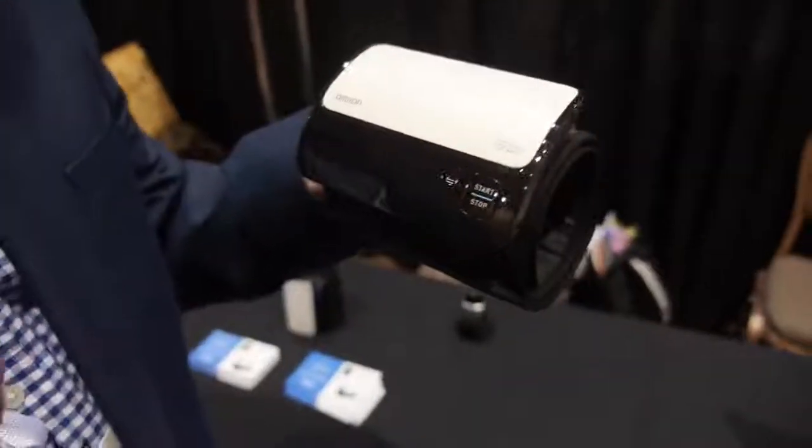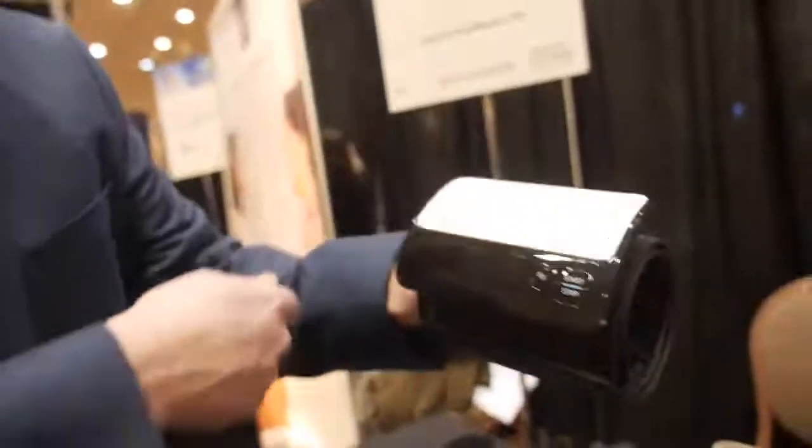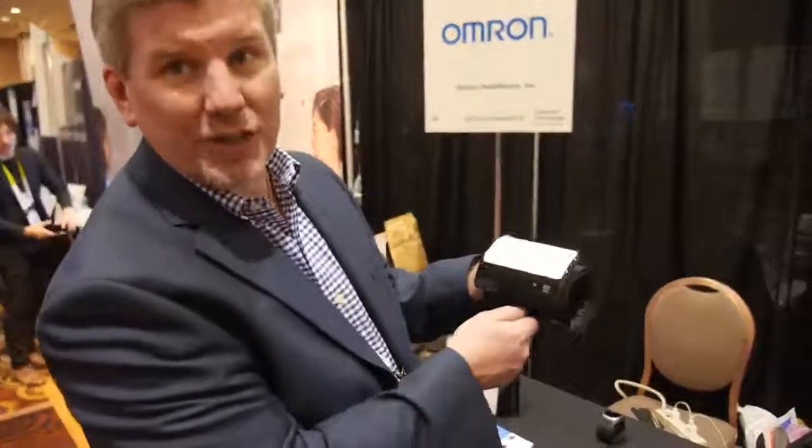So this is what we call our Project Zero upper arm. Normally when somebody takes a blood pressure, they take this big thing out and put it on a table, plug it in, and they have a long tube that's attached to a hose. This is all in one. Everything is built into this monitor.